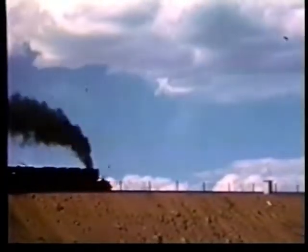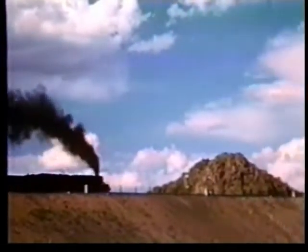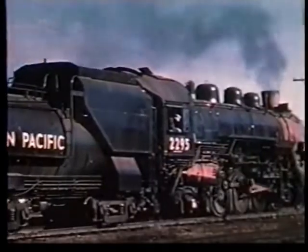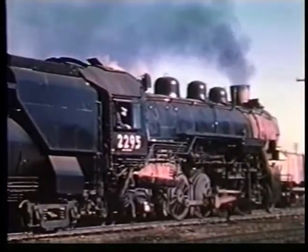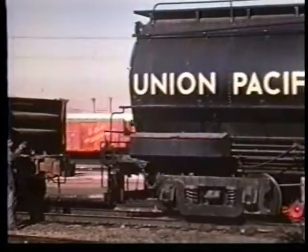The sight of Big Boy fighting the grades of Wyoming's Sherman Hill was, to these aficionados, a picture more treasured than any in the world's galleries. Big Boy's true ancestors were more recent. Locomotives like Big Boy were products of grueling schedules versus little engines.